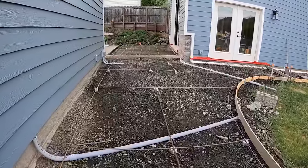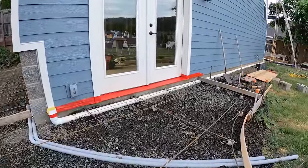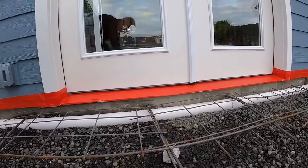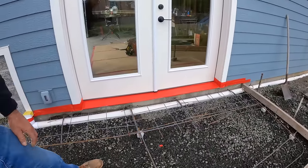These conduits are chases for future landscaping water. And it continues right on around this little porch area to the entrance at these French doors. This is just leftover hog wire panels from earlier jobs.